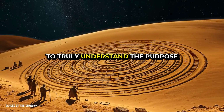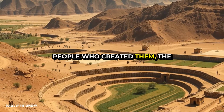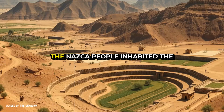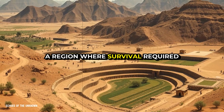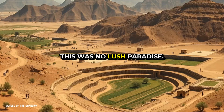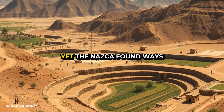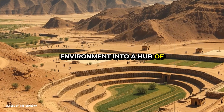To truly understand the purpose of the Nazca Lines, we must first delve into the people who created them, the Nazca civilization. Flourishing between roughly 500 BC and 500 CE, the Nazca people inhabited the arid valleys of southern Peru, a region where survival required extraordinary ingenuity. This was no lush paradise, it was one of the driest places on Earth, with almost no rainfall and a punishing desert landscape.